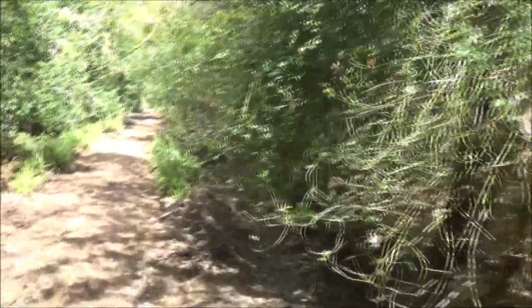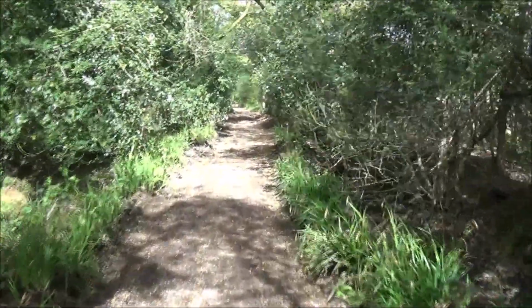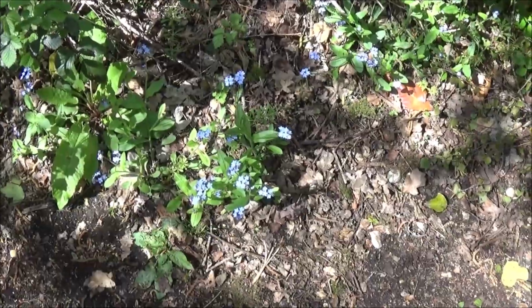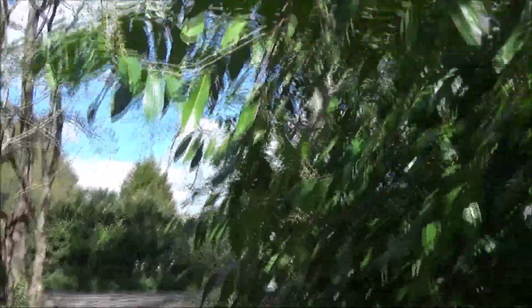Just so you know you're on the right route. Well, as I say, you can't go wrong. It's like one path all the way through. Quite an easy walk to follow, but of course there will be a map with the YouTube description. There you go, there's some violets at the woodland edge. And the ever invasive, but very pretty, rhododendron.